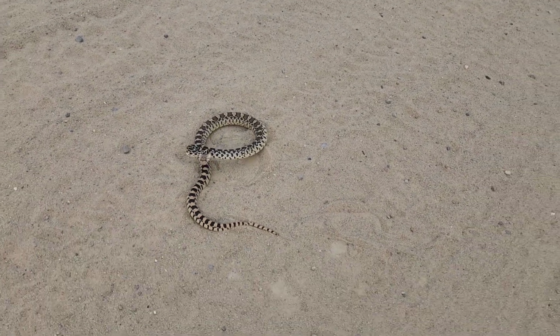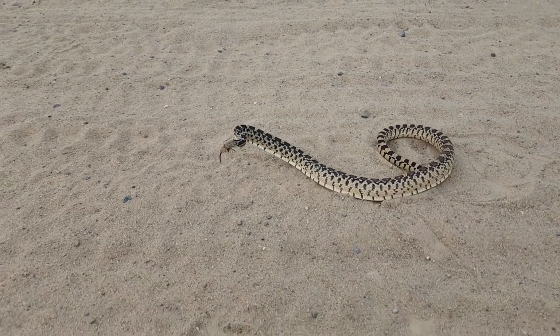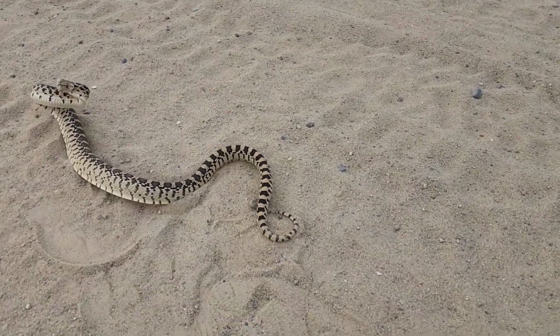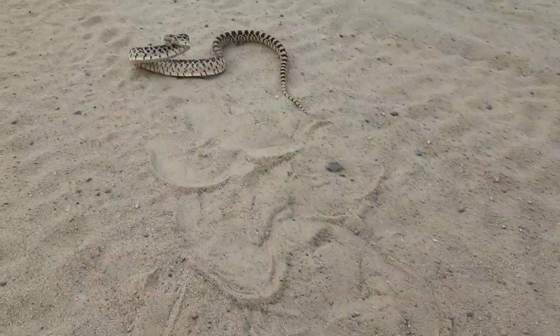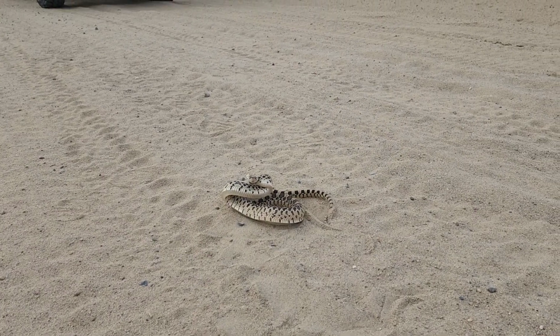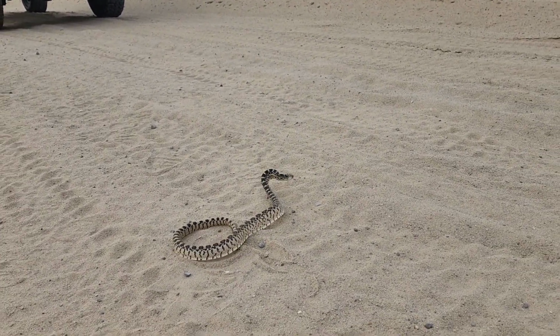So here's the thing. Bull snakes are not rattlers, and they're not poisonous. They do bite, and it does hurt. But you'll see, look at the end of his tail here. They will mimic a rattler so that you leave them alone. Piss him off a little bit. There we go. Come on, Bubba. I know you're in the road, just getting warm, but get off the road.